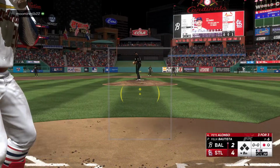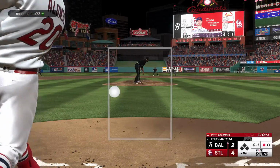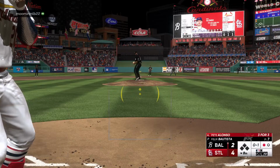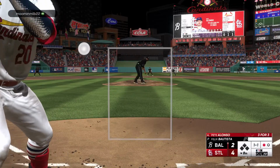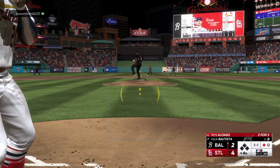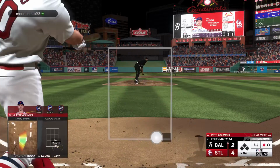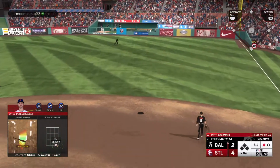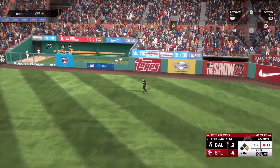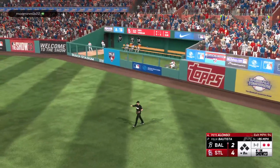Here's Pete Alonso. And a good fastball to start him off. That's strike 1. Back and forth we go. A seesaw battle in the late stages of this one. That to right. Tucker really on his horse for it. 2 down.